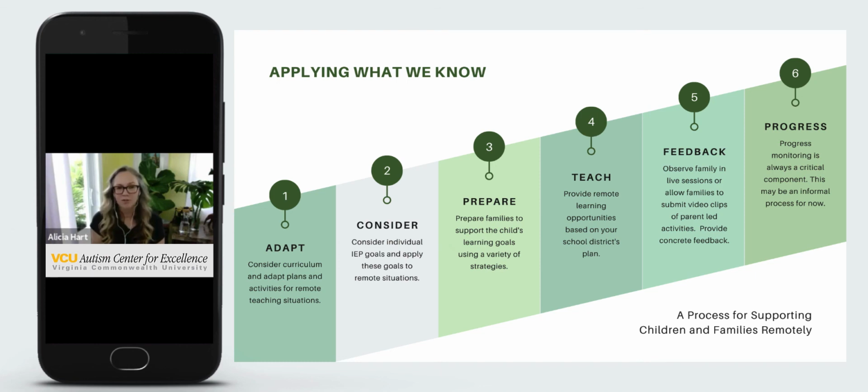Families aren't teachers, right? They're often not trained to be teachers, right? So they don't know what you know. You have a wealth of instructional strategies at your fingertips because you've been trained to do so. Families don't have that training. And so now's our time to prepare and think about how we're going to support families to do this and how we're going to support families to learn some of the skills that you know.